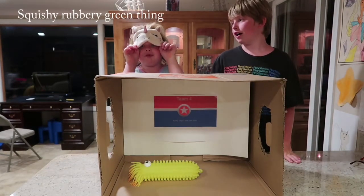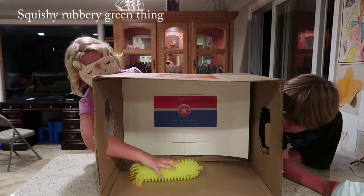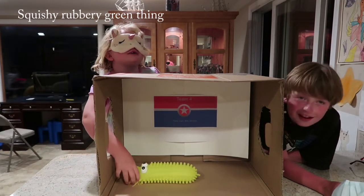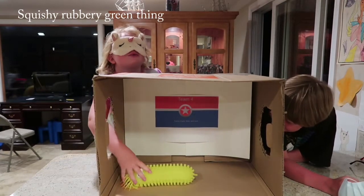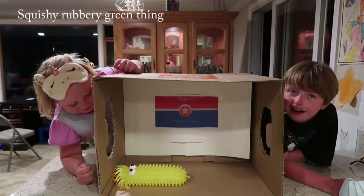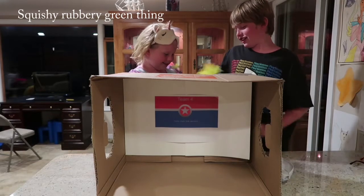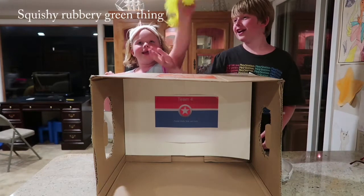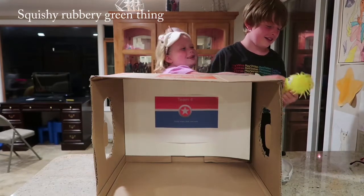Okay, I'm so scared because I don't know what it is. Is this a balloon or something? Like one of those little stringy ball things? One of those little squishy things that you pop. Is that correct? Yes, I got it! I think it's a dog toy. Give it, it's mine, I want it.